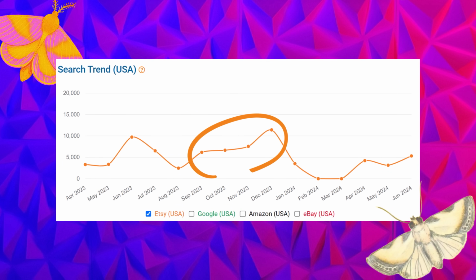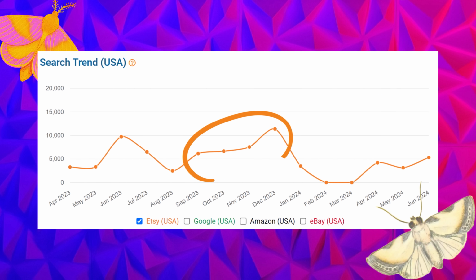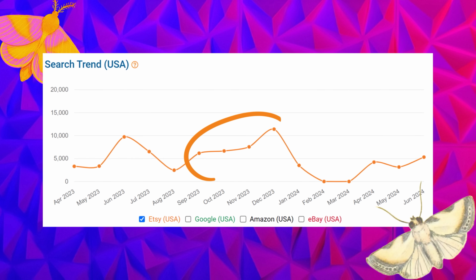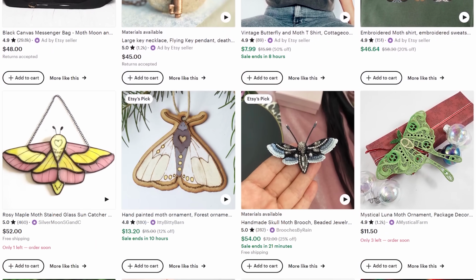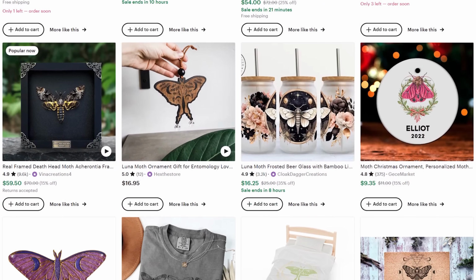A quick look at the search trend for the word moth shows a rising interest for moth-themed products that starts in September and continues to climb until peaking in December. This means that for those listing moth-themed items, you may want to consider leaving them listed for moth-loving Christmas shoppers as well. Or make some Christmas moths.